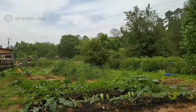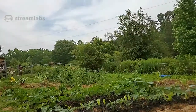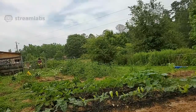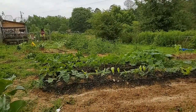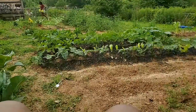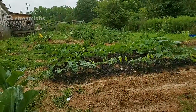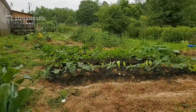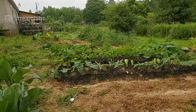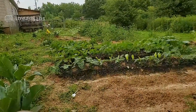So I have yam. Gabby's going to get the yam. I have them in the buckets right now, and I'm going to put them in some bigger buckets. I'm not going to put them in the ground because I don't know if they're going to be ready by fall, and I don't want the frost to hit them. So when they're in the buckets, I can take them inside if they're not ready.